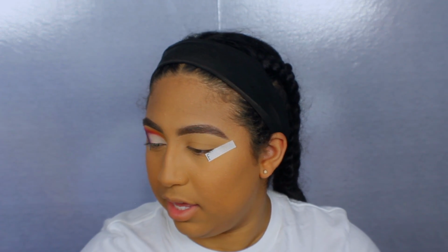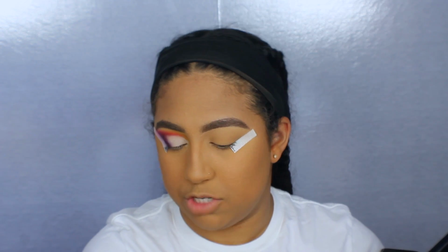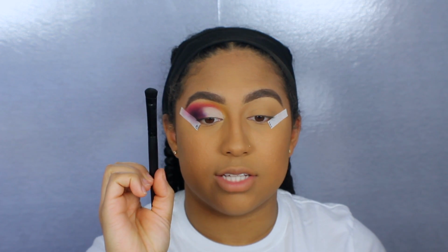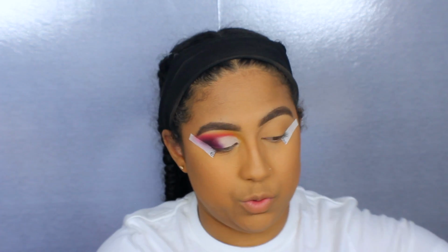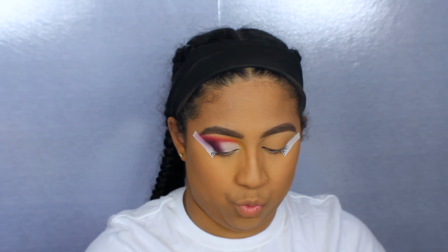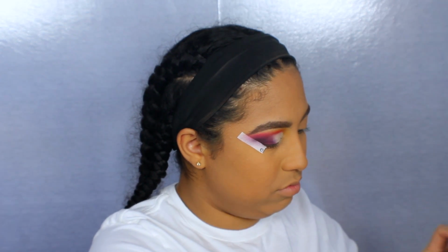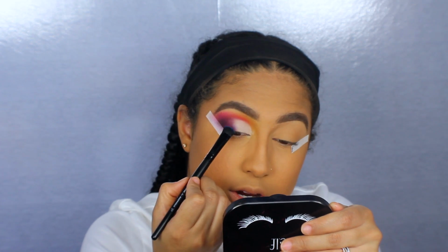So next I'm gonna get a packing brush if I have one clean. So this isn't really a packing brush, but this is the eyeshadow C brush. It looks like this from E.L.F. And I'm going to dip into Acapella, and I'm going to spray my brush because I want this metallic shade to really show through. And I'm just going to blend it right here.